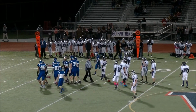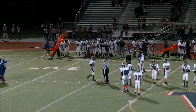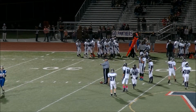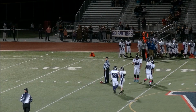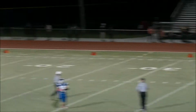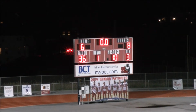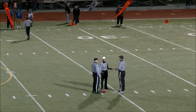Hand off to the tailback. Busts loose for a gain of about 15. First down, 10, Tigers. 36-yard line. And that will bring us to the end of the third with the score, Charlestown 8, Tigers 6. However, the Tigers are driving. When play resumes, it'll be first down 10, Tigers from the 36-yard line, looking in.